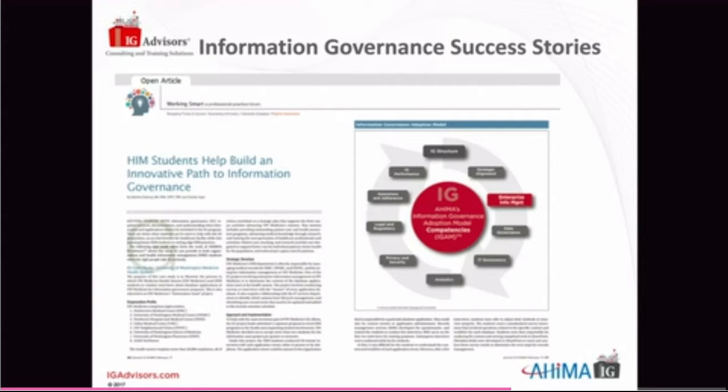And the students went around from department to department, interviewing department heads, finding out what systems are used in radiology, what the radiology director is the business owner for, and whether there is a data steward across the organization. They created that information asset inventory, which then allows you to do your proper risk assessment and your mapping of information.